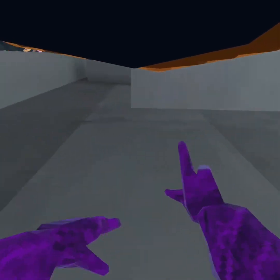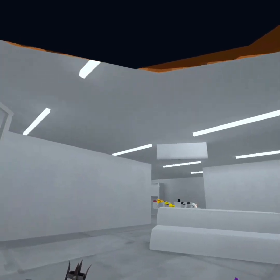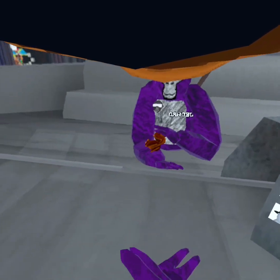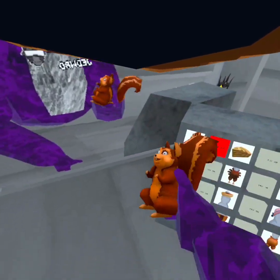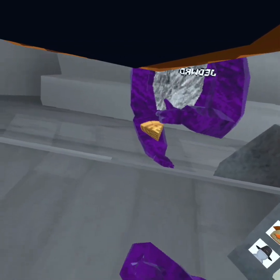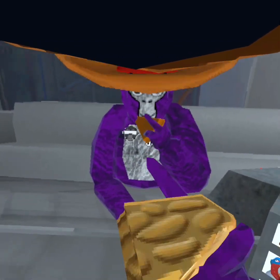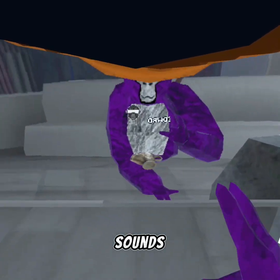All right, whatever. Here are all the new cosmetics. They're already in my cart. This little squirrel. The heck, he sounds really weird. Pie. I can hear my little munching sounds. Gravy.